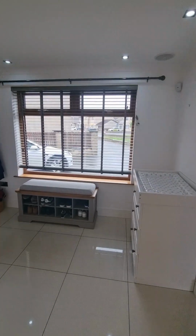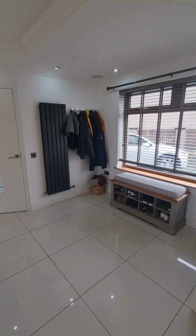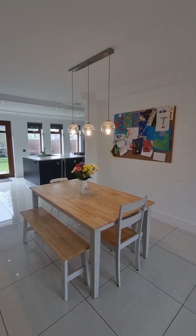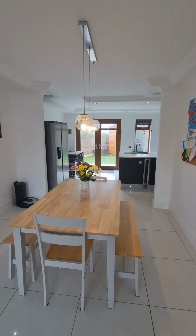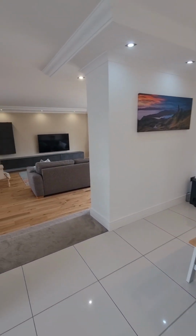Large window letting the natural light flood in, outlook over your private drive as you saw. Again, designer radiator and the downlighters throughout. So it really is a really high standard property. Now we're going to come back to the kitchen, so don't worry, that's just a sneak peek. But such an incredible space for you and your family.